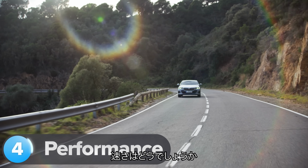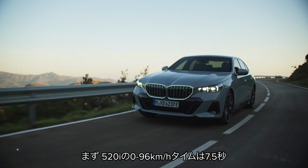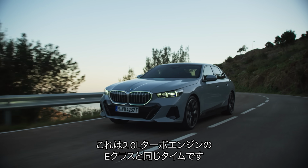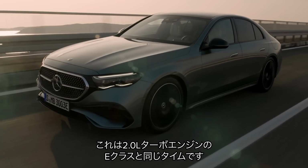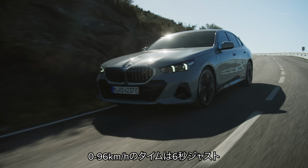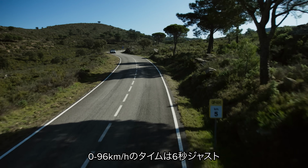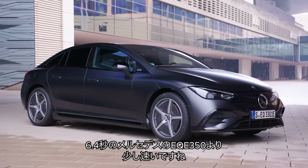So, how quick is the new 5 Series? Well, the standard 520i does 0 to 60 miles an hour in 7.5 seconds. That's exactly the same as a new Mercedes E-Class with a 2-litre petrol engine. Anyhow, the i5 eDrive 40 is quicker than both those cars. It does 0 to 60 miles an hour in 6 seconds dead. That's a few tenths of a second quicker than a Mercedes EQE 350.